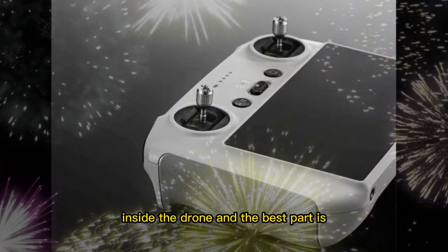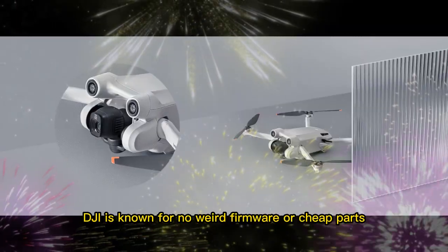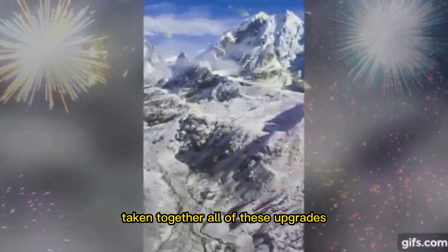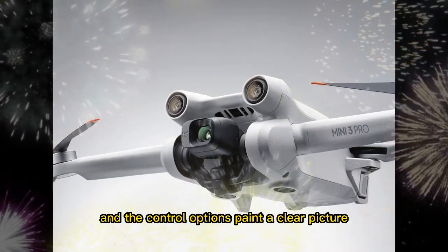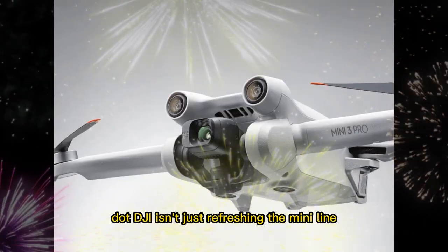And the best part is, you still get the safety and stability DJI is known for. No weird firmware or cheap parts like in some knockoff brands. Taken together, all of these upgrades, the battery, the camera, the gimbal, the safety features, the internal storage, the modular accessories, and the control options, paint a clear picture. DJI isn't just refreshing the Mini line, they're redefining it.